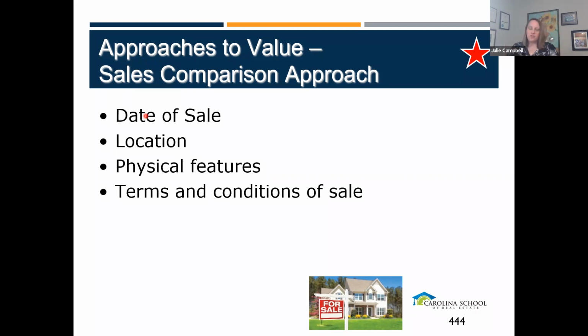Location, again, as close a proximity as we can. How far out do you go? It really just depends on how far out you need to go to find comps. What's the density of the area? If you're downtown, it's more dense. Then you go out into a rural area. They look at physical features of the property. What's the age of the subject property and the comparables? What's the lot size? What's the square footage? Number of bedrooms, garage, fireplace. What are the features of the subject property as compared to your closed comp?